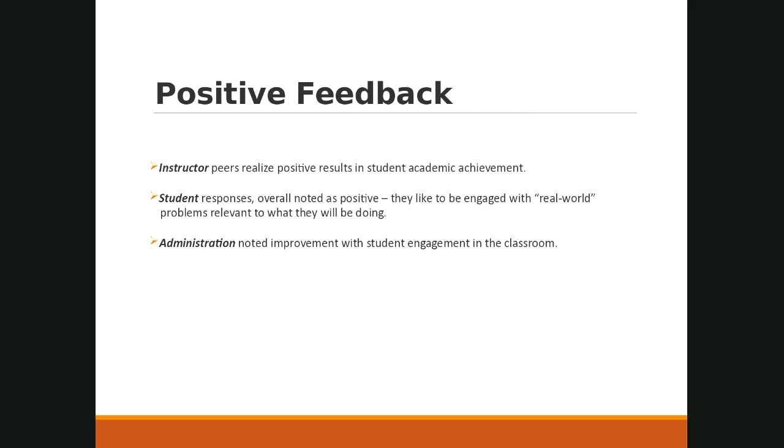Positive feedback: the instructor, peers, and other teachers realized there were positive results in students' academic achievement. Student responses overall were noted as positive. Of course, there are going to be some students that don't like to be challenged. They just want to get through. We realize that. But overall, students really like to be engaged with real problems and examples.